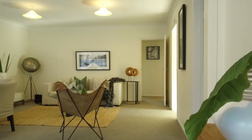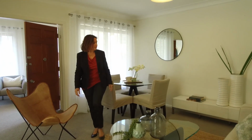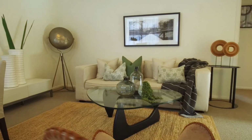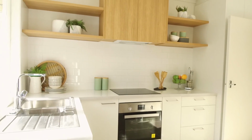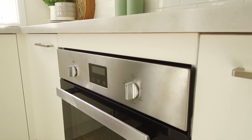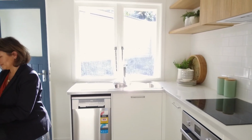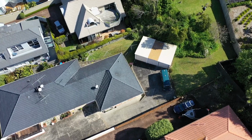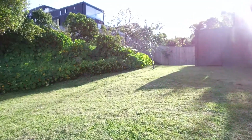The living area is larger than usual, with several areas where you can relax or entertain. The newly renovated kitchen has a fresh, contemporary colour palette. There's new appliances, plenty of storage, and a sociable breakfast bar where you can catch up on your day or your emails. Uniquely, it offers exclusive use to a north-facing grass area to use or to leave, and a lock-up garage.